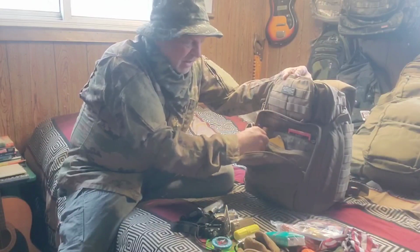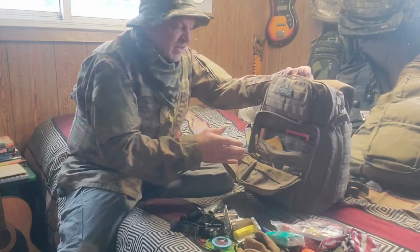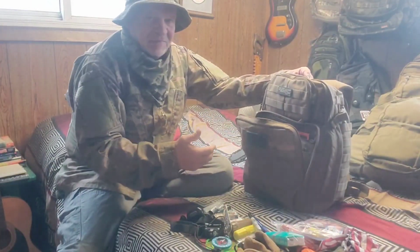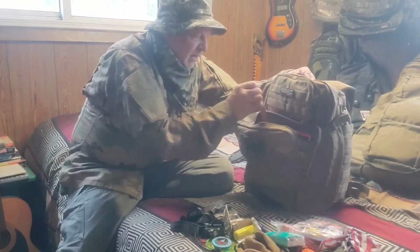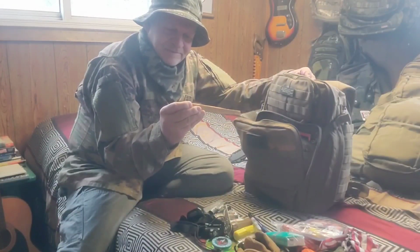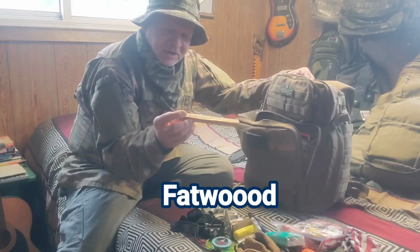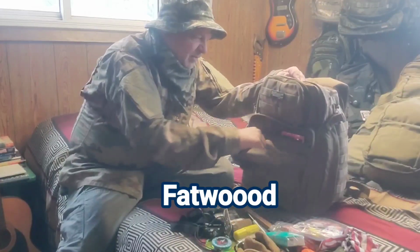I got a marker and a pen in here. There's a lot of room in here, but the thing is, the more you put in here, the bulkier it gets. So I like to keep some space if I want to add stuff or whatever. Then I got a, what is this? For helping start fires. You know what it is. It's that wood from a pine tree, and I'll think of it and I'll tell you what it is. It's really good for helping start fires.